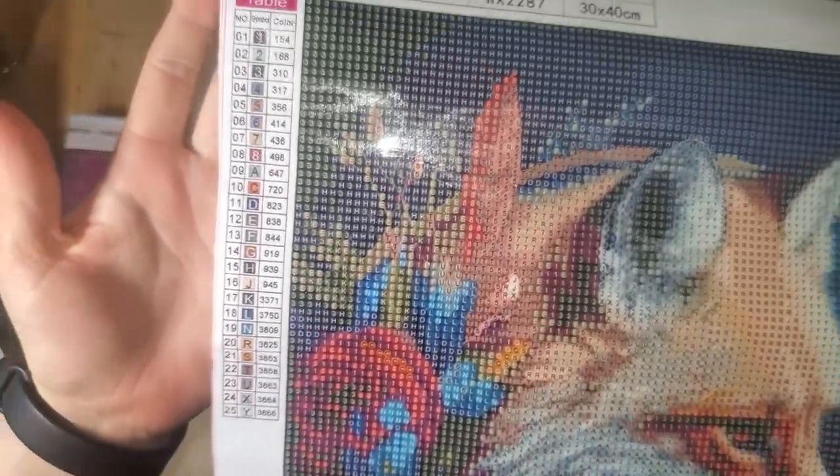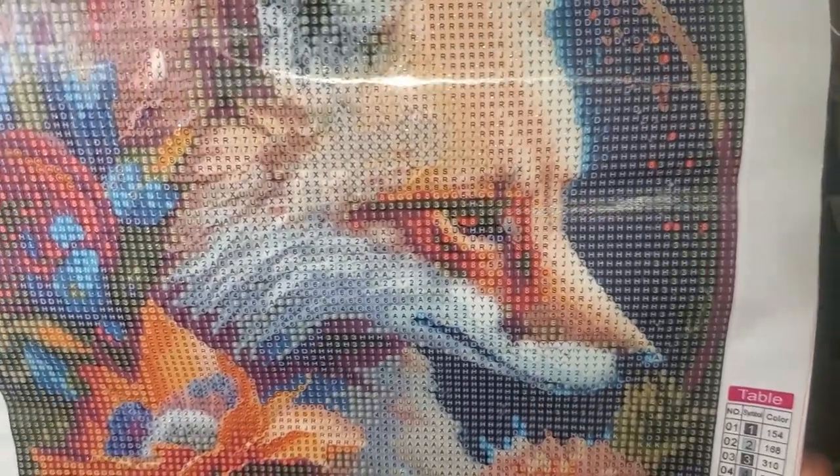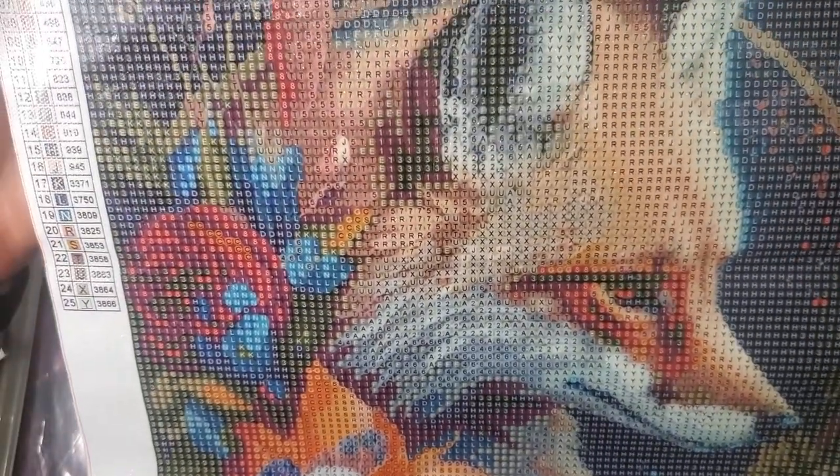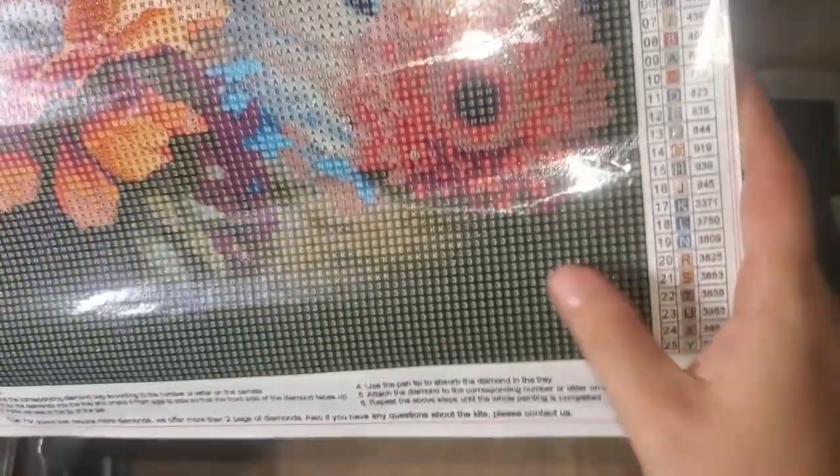Alright, so it's a little fox with flowers around it. It's 25 colors. Look at that face. And you have these flowers here, which definitely should look more colorful finished, you would assume. And then like grass, blacked out area type. That's a really pretty fox.